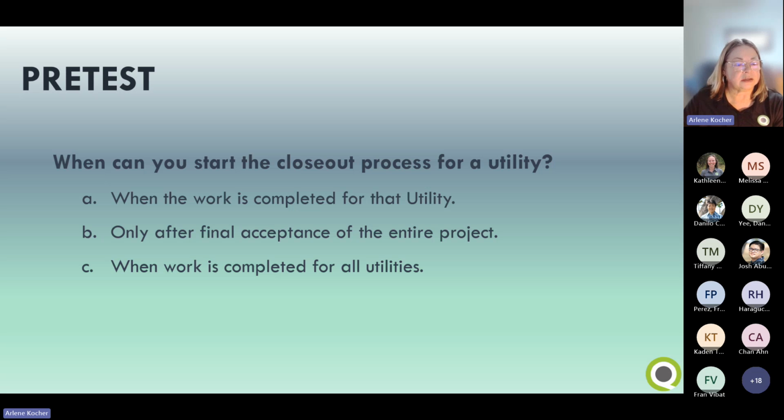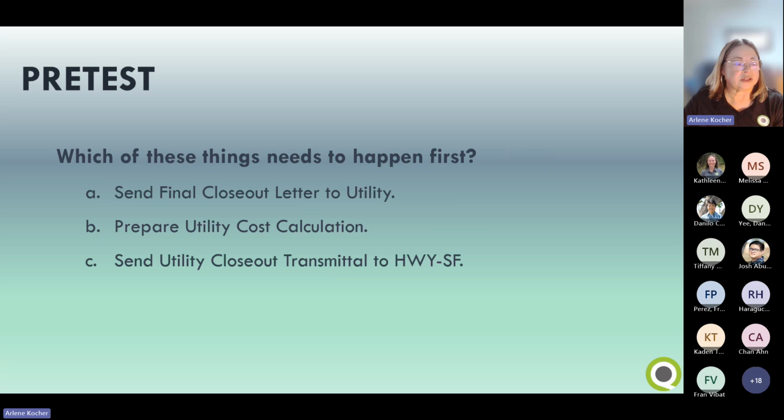That's excellent. So the next question, which of these things needs to happen first? Send the final closeout letter to the utility, prepare the utility cost calculation, or send the utility closeout transmittal to Highway SF. Which one of those needs to happen first? If you could publish that poll, Tiffany.